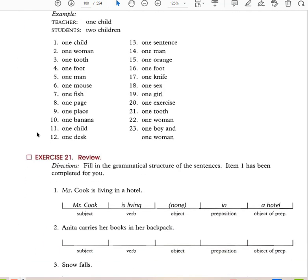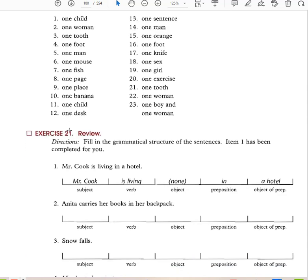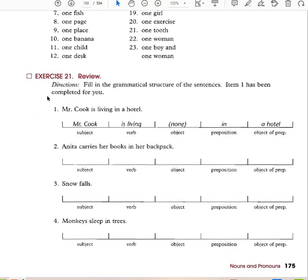One child, and then two children, one woman, two women, one tooth, two teeth, one foot, two feet, one man, two men, one mouse, two mice, one fish, two fishes, one page, three pages. You get the idea. Whereas this one's a lot more fun.